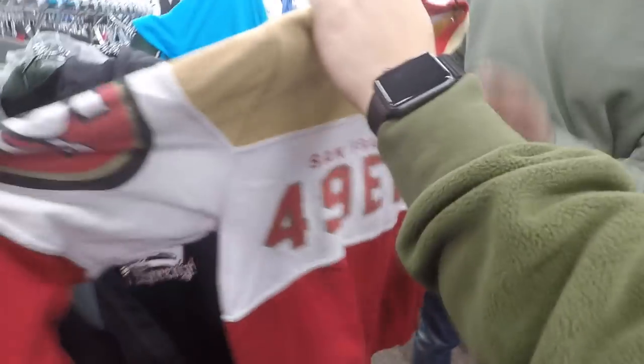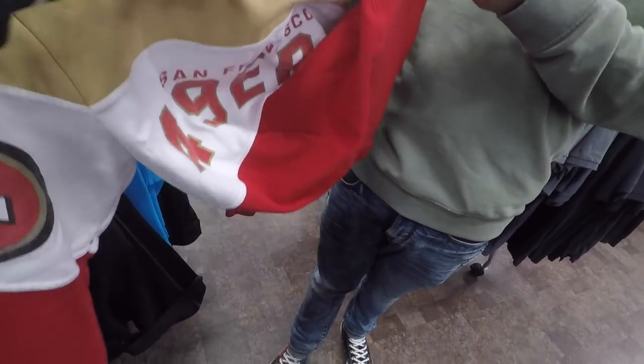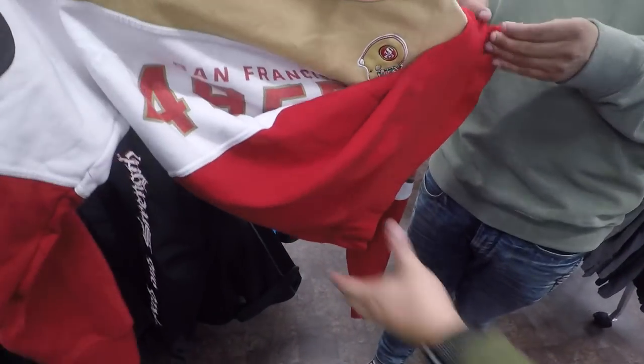Dude, it's like throwback. I know, right? It's all faded and stuff. It's a size medium, bro. It's more like a small. It's kind of faded, but it still looks nice, though. The bottom looks bright and red. It's just the lettering.